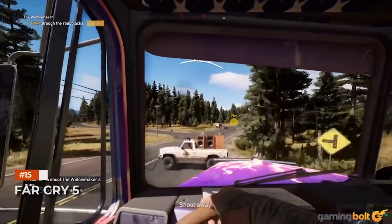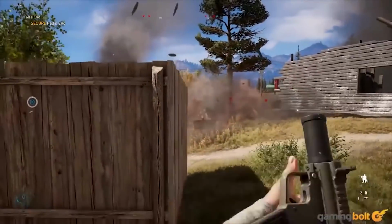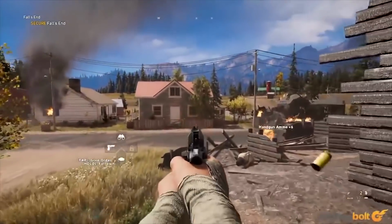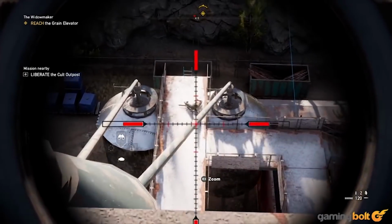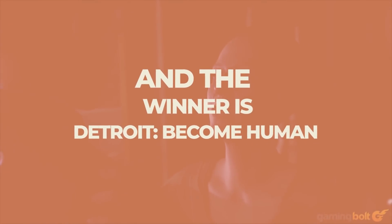Far Cry 5. Far Cry games have always had a history of sporting very impressive visuals that are displayed quite consistently in its open-world settings, and that's not something that's changed with Far Cry 5. Taking us to the relatively more urban, yet still quite rural setting of Hope County, Montana, Far Cry 5 was a game that has the typical open-world Ubisoft shine. And the winner is Detroit Become Human.